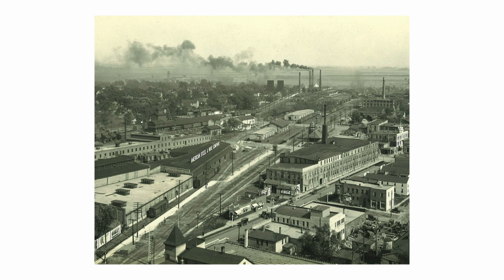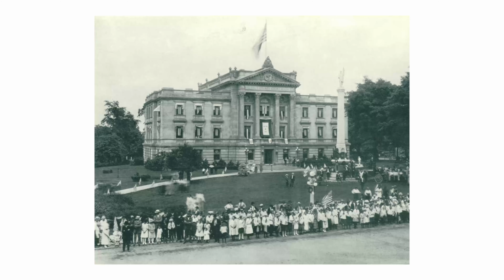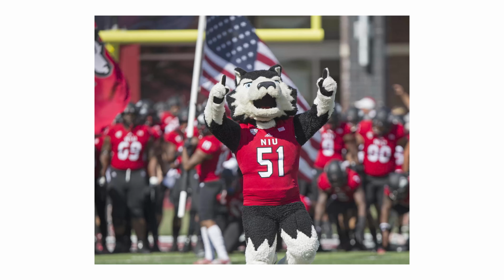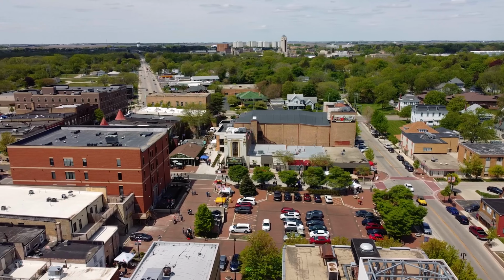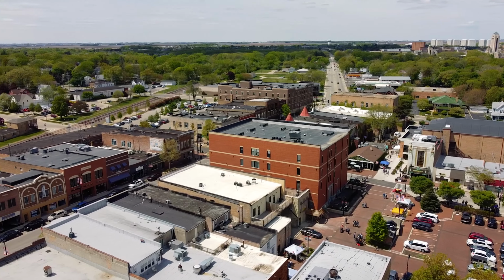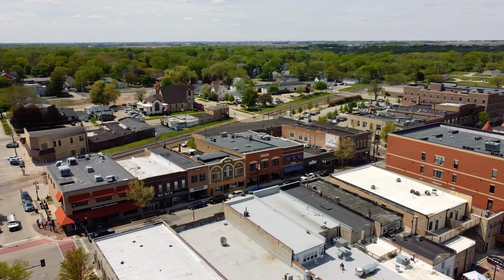Dekalb and Sycamore are located 60 miles west of Chicago. They're both known for the invention and manufacturing of barbed wire, and one of the main barbed wire entrepreneurs built the Elwood Mansion, which you'll see later in the video. Dekalb is also home to Northern Illinois University, which was founded in 1895. Their proximity to Chicago makes it a great day trip, as it only took a little over an hour to drive there. They're also well known for their annual Pumpkin Fest. Fun fact, Cindy Crawford was originally from Dekalb.